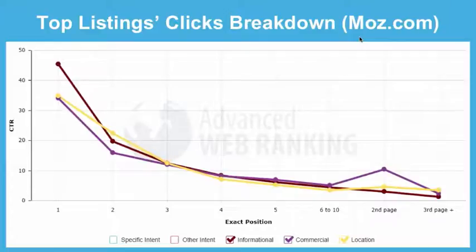This is Moz.com's own click breakdown, and you can see that even if you're on the second page, you get roughly 20 to 25 times fewer clicks, views, and sales than on the very first page. And here you can see it going down through the page results. You may be on page 1, but at the very bottom. Being in position 1 to 3 is where the money's really at. That's true in SEO marketing on Google, and it's true on Amazon as well. The only difference is that on Amazon, people searching for stuff are searching to buy.